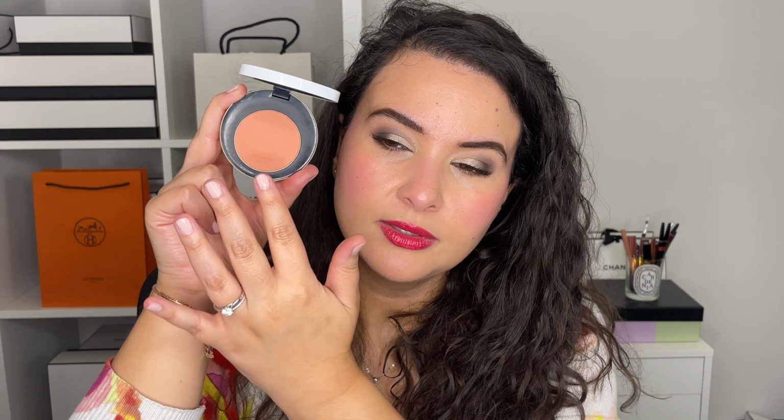It's just such a gorgeous peach. I'm not wearing this today because it didn't really go with my whole makeup. But if you want an apricot peachy blush, this is so good. It's so intense. You really have to dip your brush in very lightly to get the color payoff right away. And I find that this blends so nicely.